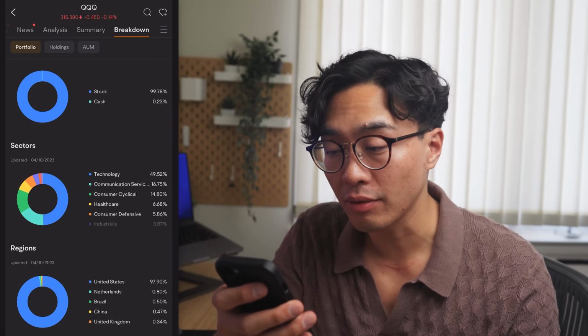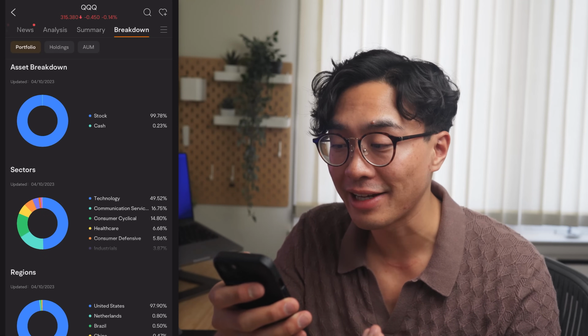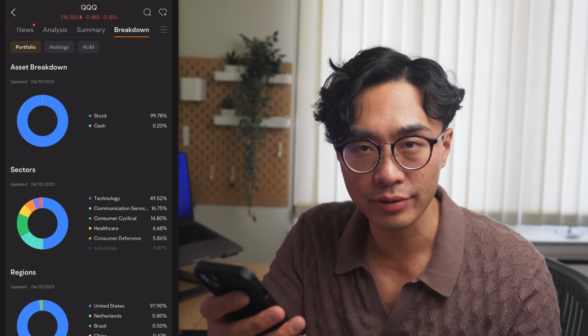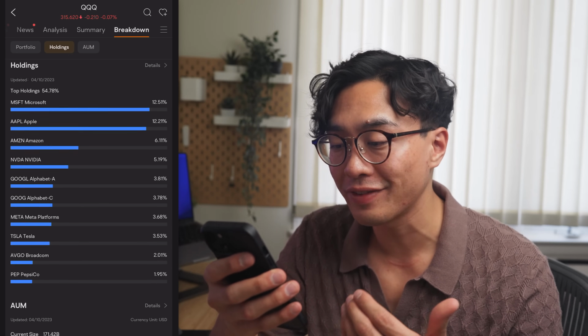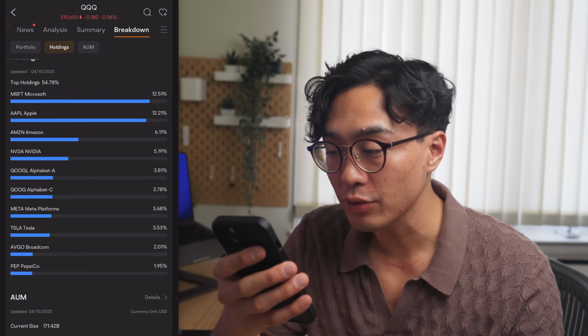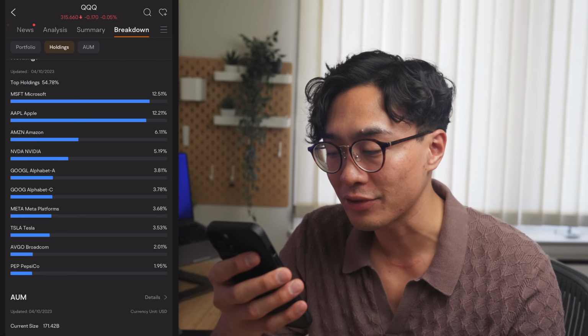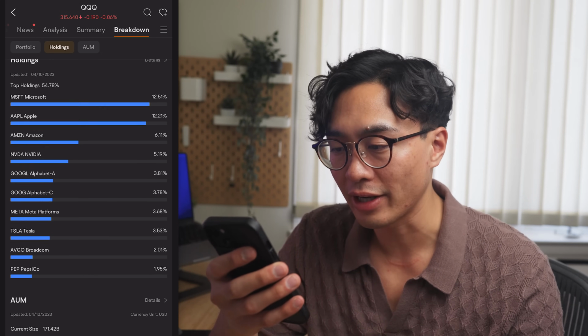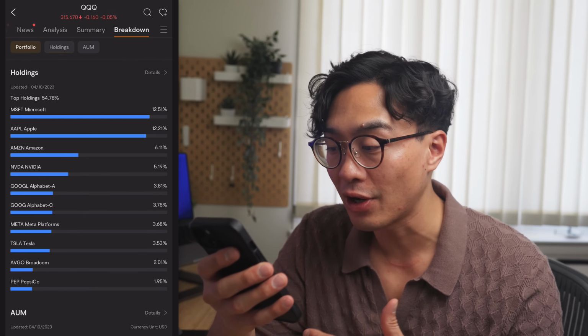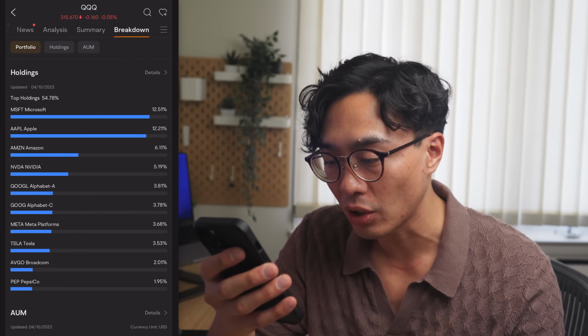So if we check out QQQ, which is an ETF that tracks the NASDAQ 100, we can actually see a breakdown of all its holdings. The top 5 holdings include Microsoft, Apple, Amazon, Nvidia, as well as Google Alphabet A. So for Microsoft, this means that 12.51% of this ETF is tracking Microsoft. And then for Apple, it's 12.21%, Amazon is 6.11%, and so on and so on.